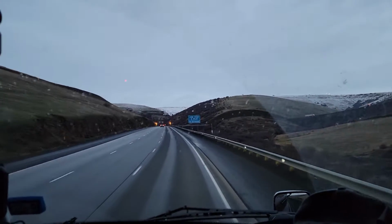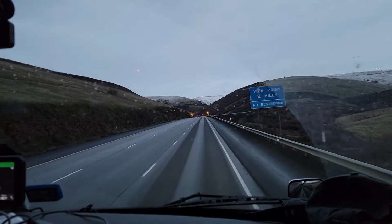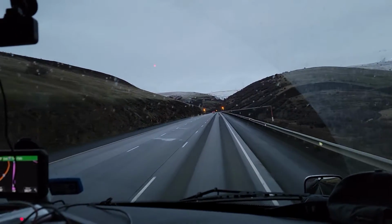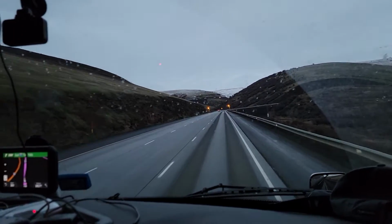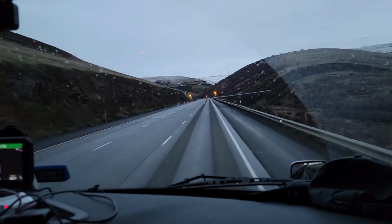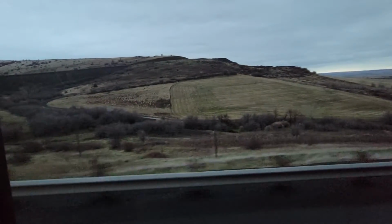We are currently tackling Cabbage Hill in Pendleton, Oregon. This is by far one of the most dangerous mountains to cross. It is on I-84, right? Yes, yeah, I-84. I'll be showing you as much as I can, as much as my camera will let me focus. My ears are popping, so please bear with me if I start to scream.